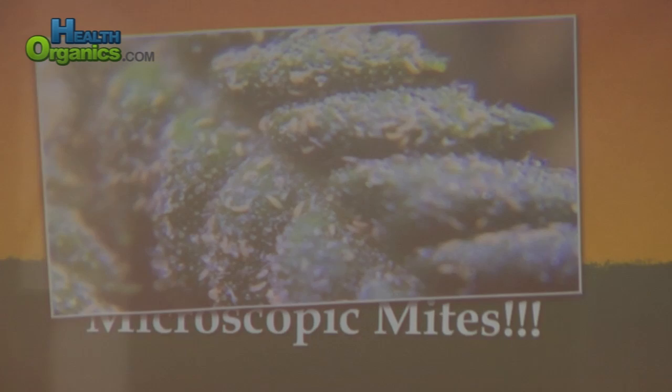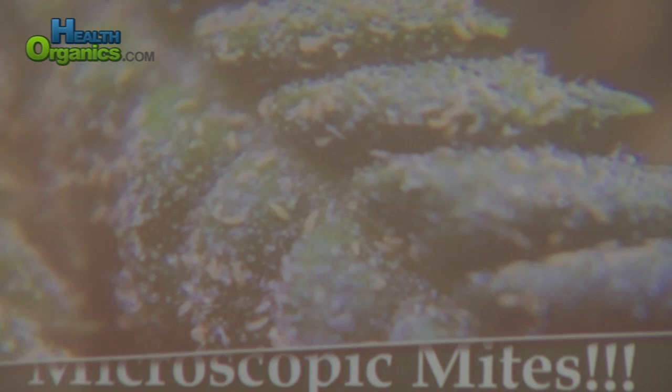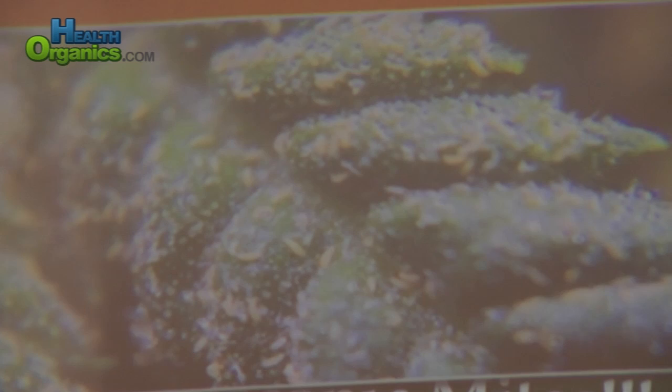These photos were taken at Constant Gardener. This kind of stuff turns my stomach. Can you guys see this? There are hundreds of russet mites crawling on just this one small section of a cannabis leaf. And this is taken at 100 times magnification. All of these mites are less than a millimeter. Most of them are a fraction of a millimeter, like 0.05, 0.11. They're so small. You have to have a high-powered magnifier to see these.